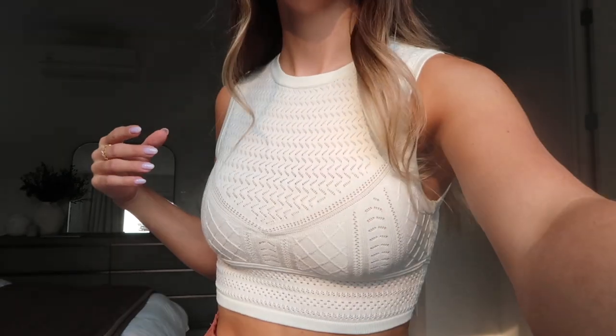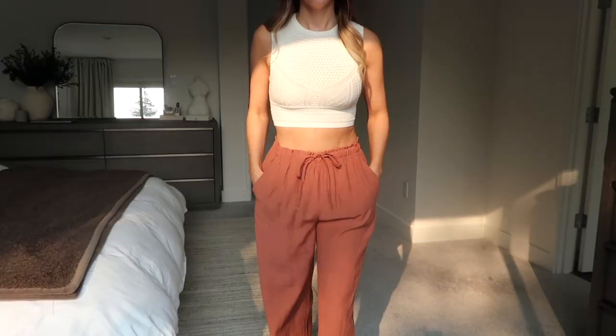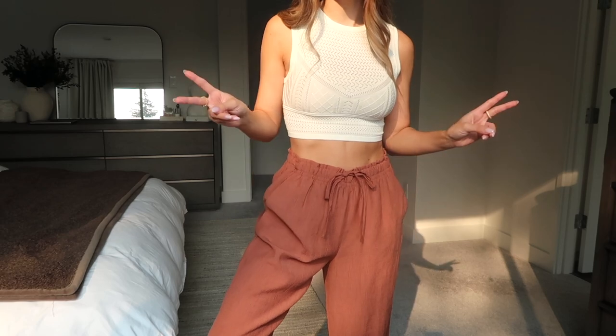Okay, so today's outfit, the sun is being a little bit weird. It was between two outfits, but I think I'm gonna stick with this one. Oh, I don't know, we'll see. So I have on this top from Aritzia and below these pants from Zara, the ones that I have in like six different colors. So this is what we're going with.